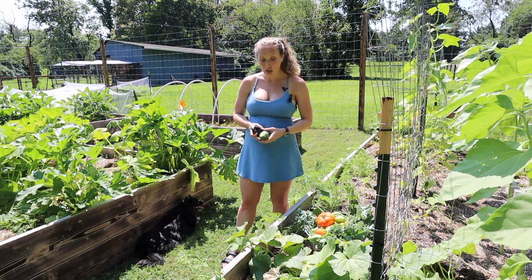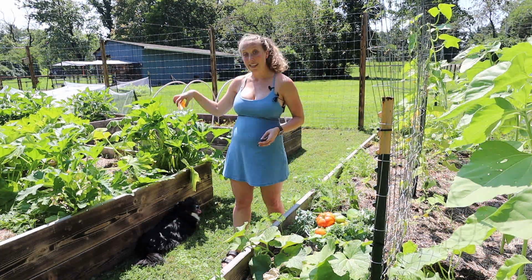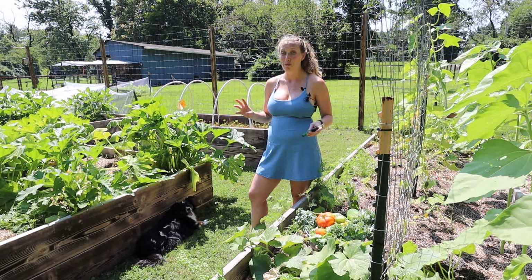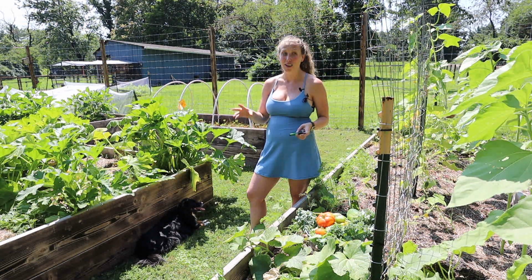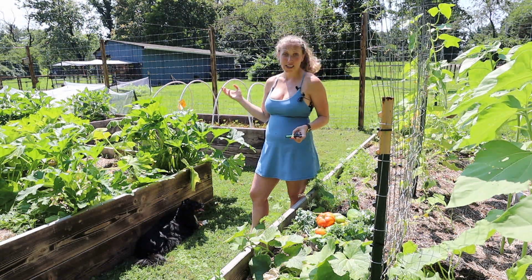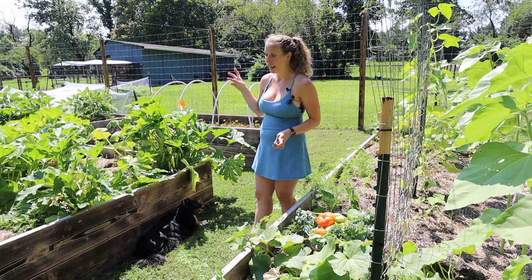So we're seeing how that goes. And then on our other side over here is our zucchini and squash garden. We have a bunch of zucchini that's come out of here. We're just cooking so much zucchini, I don't even know what to do with it. We've made so many different recipes, from zucchini fritters to zucchini bread to just zucchini with dinner on the side, and giving away as much as we can, but it's a really good problem to have.